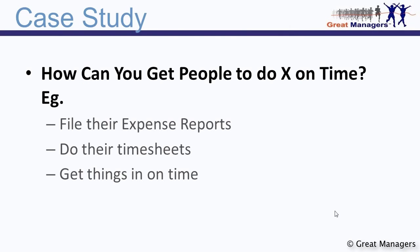So we're going to have a look at a case study now and look at how you can apply this to a real life situation. So here's an example. This case study is all about how can you get people to do something on time. For example, file their expense reports, do their timesheets, get things on time.